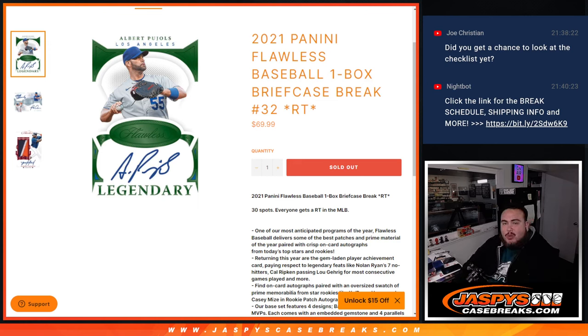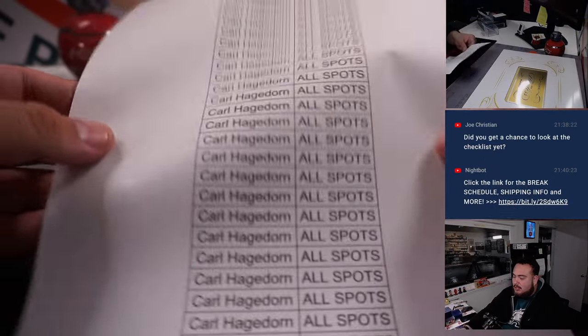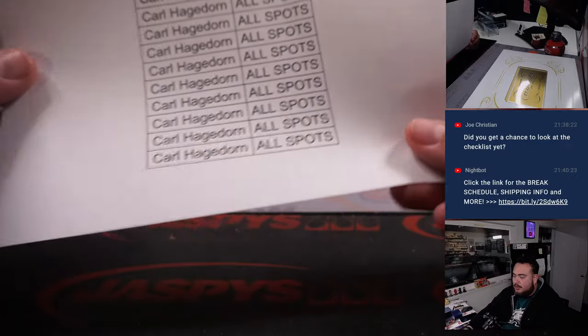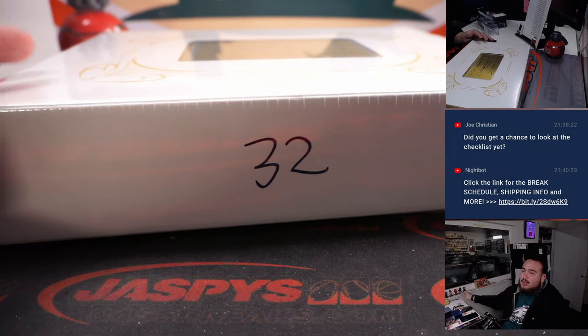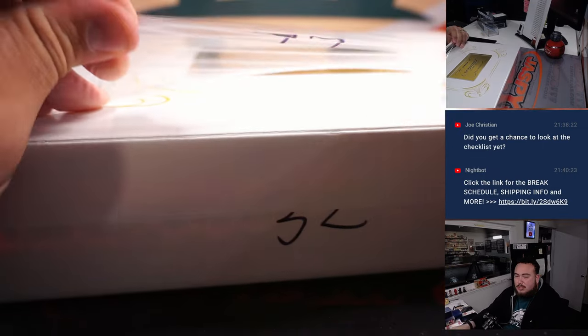Last break of the night, guys. 2021 Panini Flawless Baseball One Box Briefcase Break. Round of teams number 32. And we did not need to worry about selling any teams because Carl just bought them all. All the spots. A little personal, basically, for him. So he gets the whole entire briefcase of hits. Let's hope there's a big hit in here, guys.